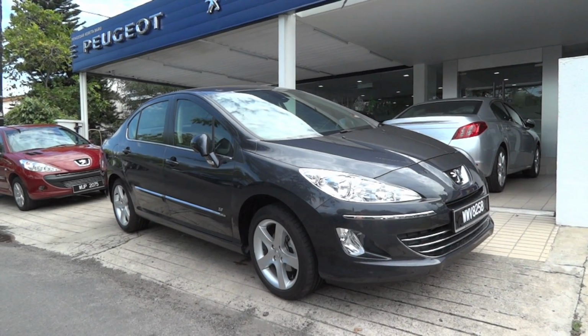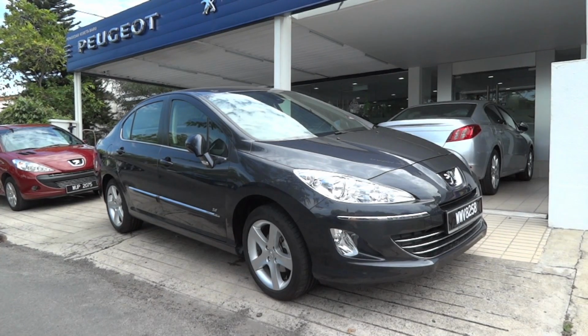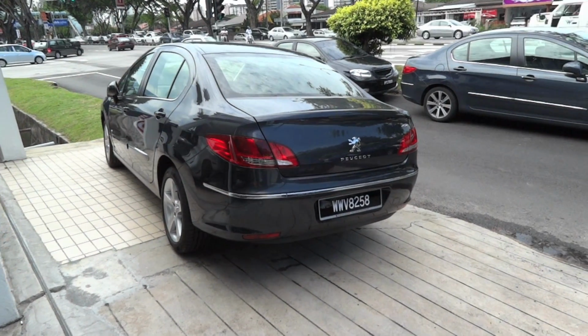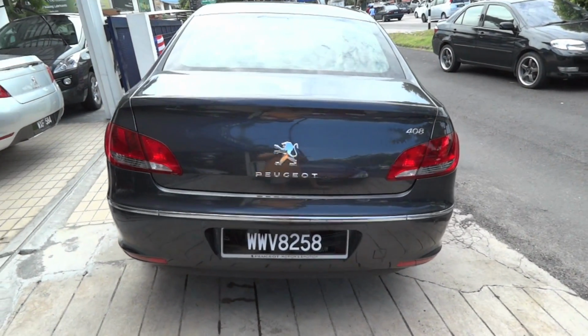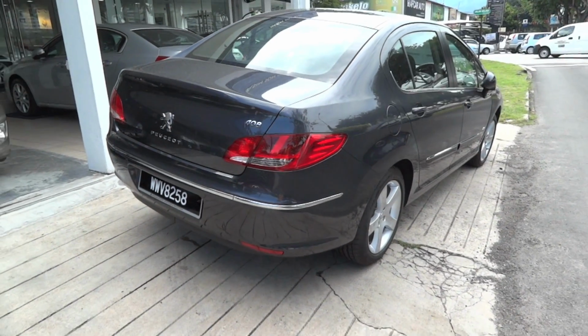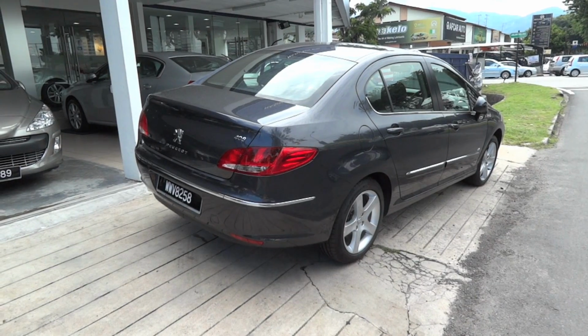Hey guys, right here I have a 2012 Peugeot 408 2.0. The 408 saloon lineup is basically a long wheelbase saloon version of the Peugeot 308 hatchback. And today I'm gonna make a startup and full vehicle tour video of it, show you the features inside and out.